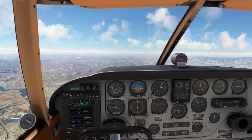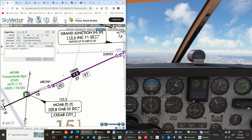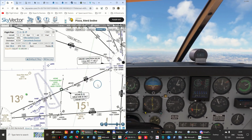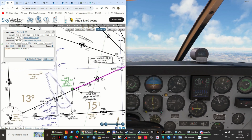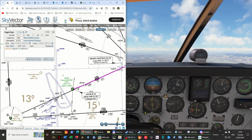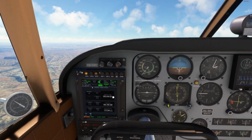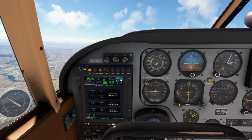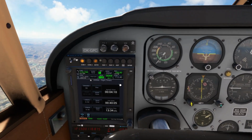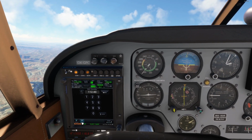Arch intersection can be recognized as being 40 DME from Grand Junction. At Arch, I will also tune in the second VOR. Just very quickly. OIB, that's good.